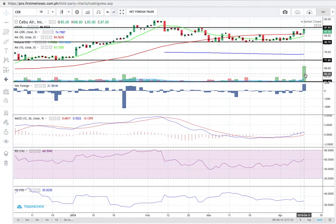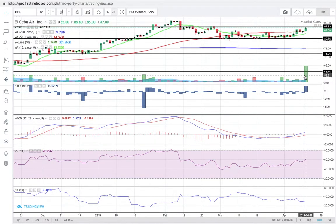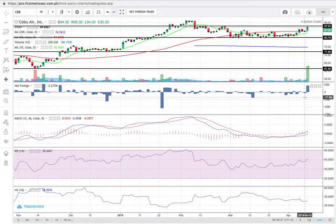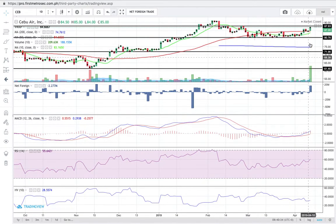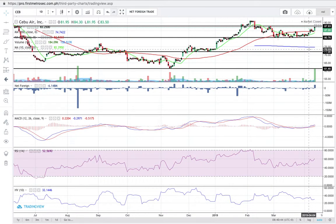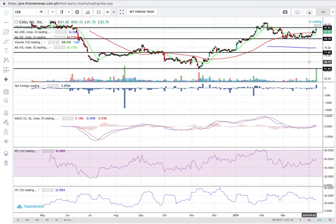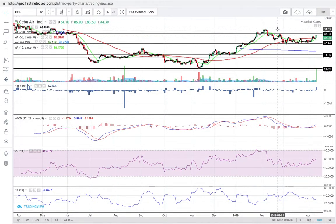MACD is still moving above the signal line, particularly above the zero line already. Historical volatility is at 30%. It's a low risk level for Cebu Pacific. So a breakout above 87.9 or 88 pesos per share, I think, will propel the 10-day simple moving average to cross above, to register a golden cross above the 50-day SMA. And when that happens, we will be seeing a perfect bullish alignment of its three simple moving averages. It might increase the chance of piercing another resistance near 91.4. But only if and when that happens. We are yet to see that.